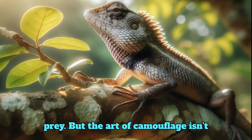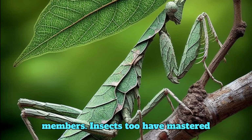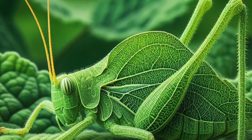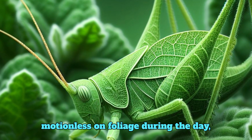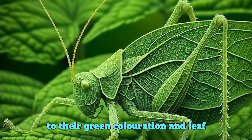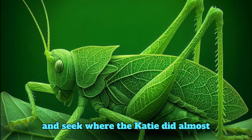But the art of camouflage isn't limited to the animal kingdom's reptilian members. Insects too have mastered this craft. Consider the katydid. These insects are so adept at mimicking leaves and plant parts that they can rest motionless on foliage during the day, blending perfectly among the leaves due to their green coloration and leaf-shaped wings. It's a case of hide and seek where the katydid almost always wins.